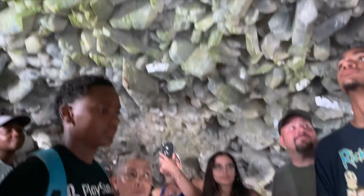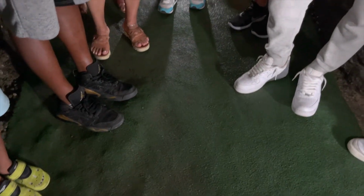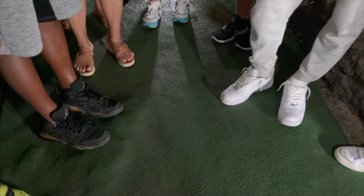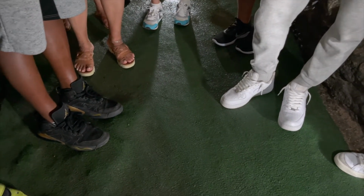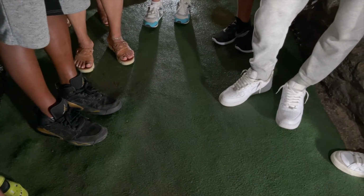So right now we are standing in the world's largest known celestite geode. Now normally a geode is about golf ball to basketball size. Now our whole cave's about 30 feet wide at its widest point. And the cave was discovered in 1897 by two employees just digging for a well.